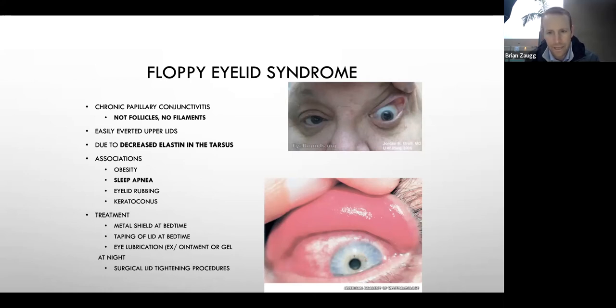I deal with patients that have keratoconus a lot, and keratoconus is a common finding in floppy eyelid syndrome. A lot of these people tend to be overweight, not always, but their heads tend to have a little extra weight to them, and they like to sleep on their face for some reason. I don't know why that's the most comfortable position, but the weight of their head on their eye can cause changes in the shape of their cornea with keratoconus.